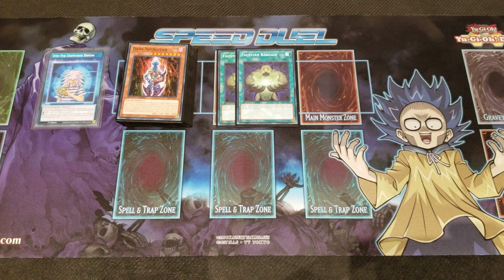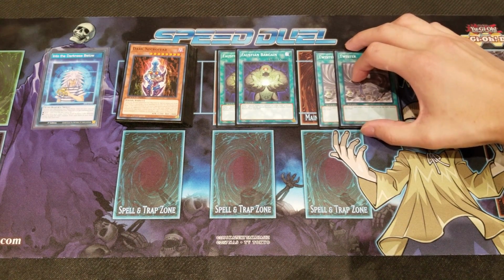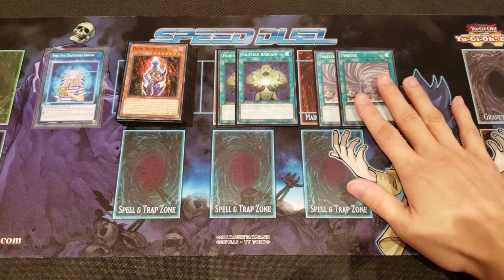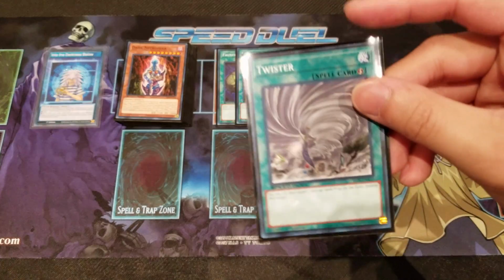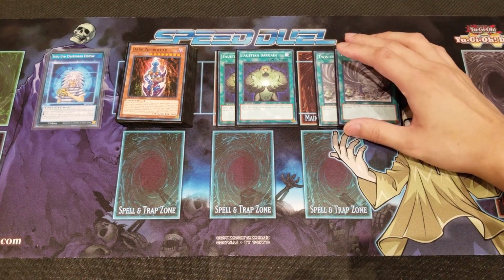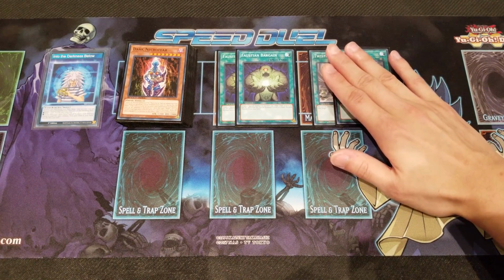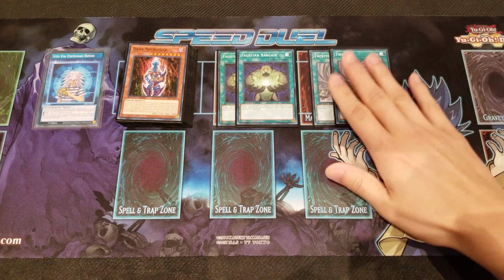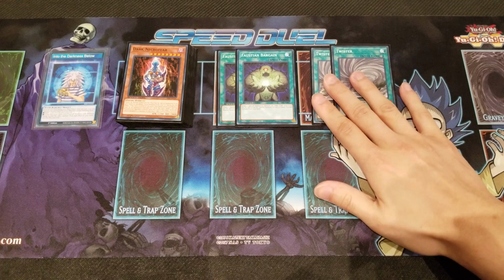Next, we do play 2 Twisters right here. Once again, there are much better back row removal cards if you guys have access to them, but because this is a budget deck profile, this is the only back row removal card available in the Twisted Nightmare starter decks. And Twister, you pay 500 life points and you target 1 face-up spell or trap card on the field and destroy it. Not the greatest because you still have to pay a little bit of life points. 500 is slightly significant for speed duels. So if you guys have a different alternative such as Dust Tornado, be sure to swap that in instead. But Twister is just great.